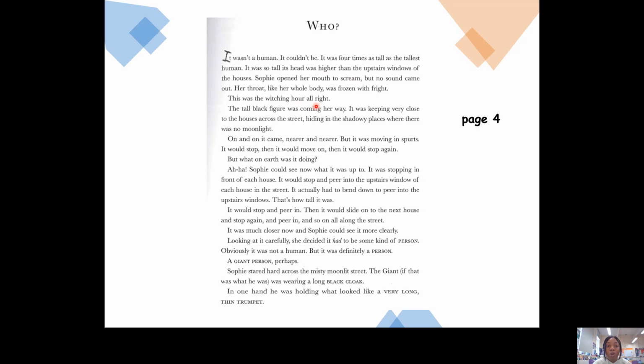This was the witching hour, all right. The tall black figure was coming her way. It was keeping very close to the houses across the street, hiding in the shadowy places where there was no moonlight. On and on it came, nearer and nearer. But it was moving in spurts. It would stop, then it would move on, then it would stop again. But what on earth was it doing?